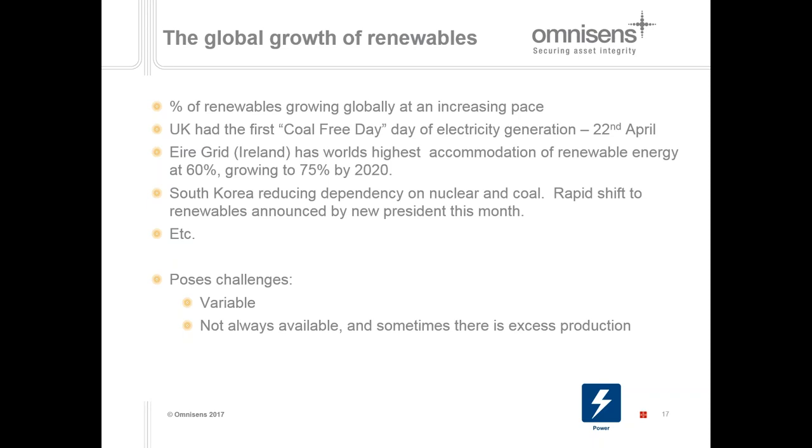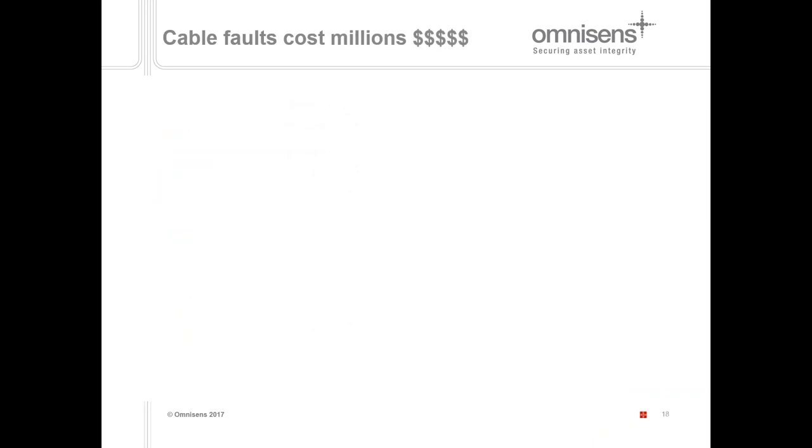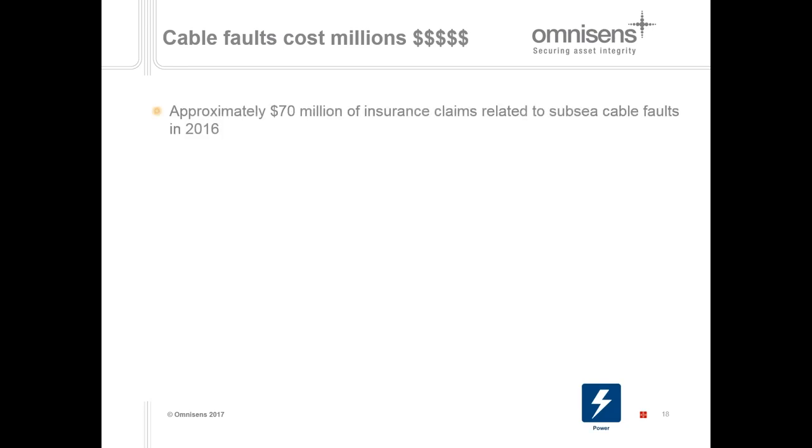Very exciting development. If we look at the rise of cables being used for transporting this renewable energy, we've seen that in certain sectors, cables are now the biggest cause of actual cash loss. So cable faults when they occur cost millions, and the industry's monitoring systems are very inexpensive by comparison. So it's well worth putting them in.